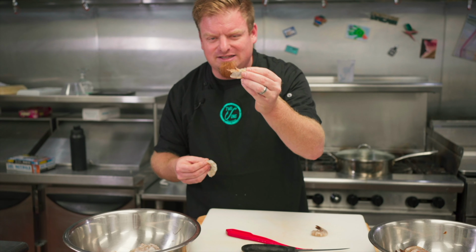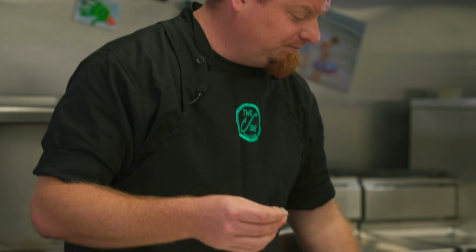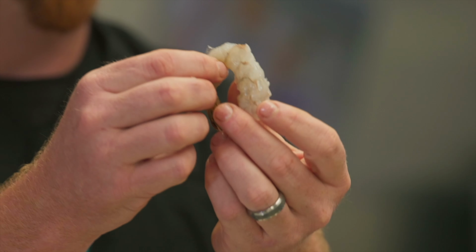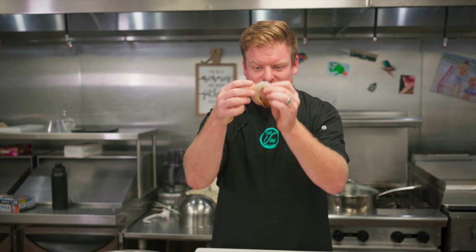So you wanna make sure you clean that out, because if you don't, your shrimp are gonna be a little sandy and a little gritty when you bite into them. So make sure you clean all that out. And now you have a completely deshelled and deveined shrimp, South Carolina white shrimp.